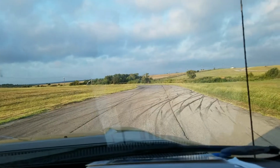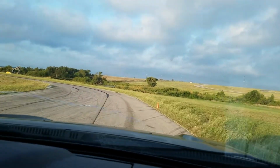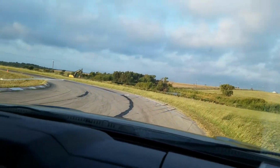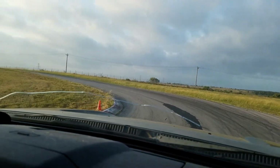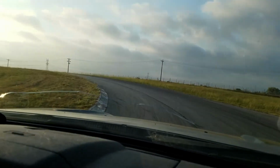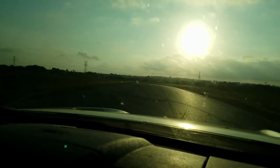This particular corner here, it's usually better not to use all the track. Here's your typical, it's kind of a double apex. There's a turn in, and then here's your apex here. Go back to the outside and then hit another one. In this corner there's a lot of different ways to get through there fast.